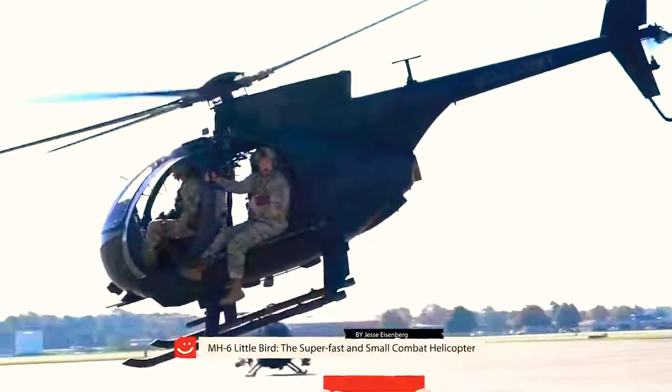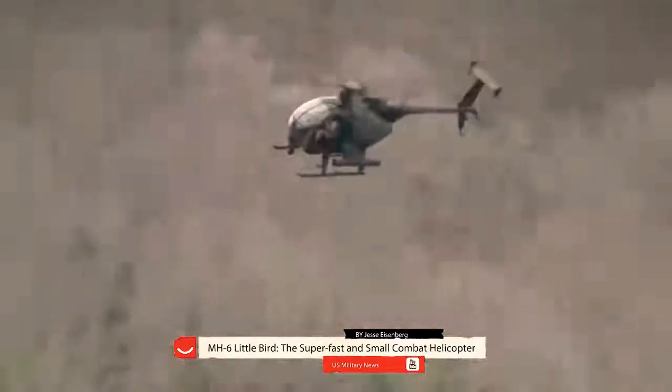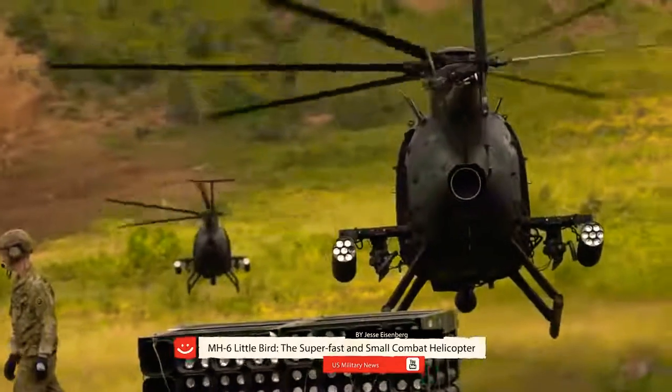MH-6 Little Bird, the military super-fast and small combat helicopter.